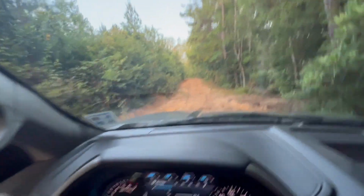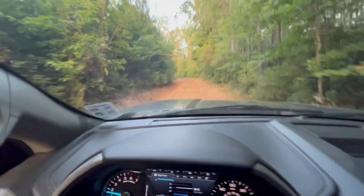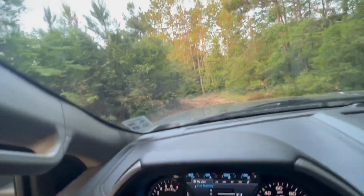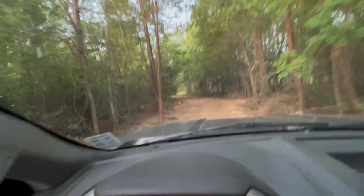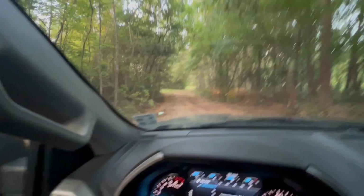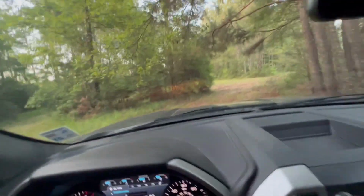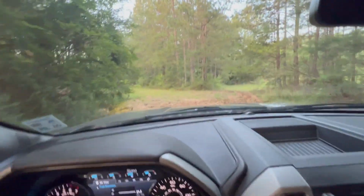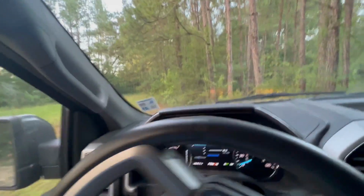Yeah, we got some passengers here. Culvert number 8. A little uphill. Come on, baby. Oh, we got it made. Culvert number 9. Culvert number 10. And I'm gonna pull in here to turn around and back the rest of the way.